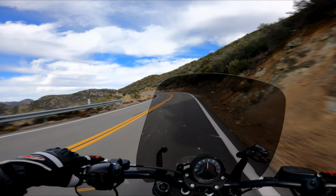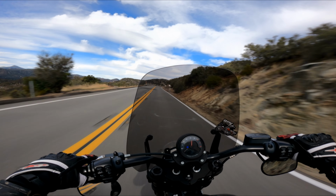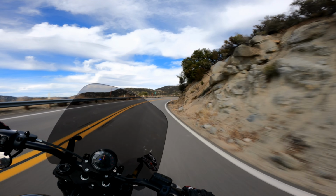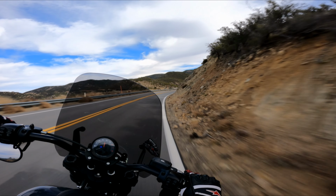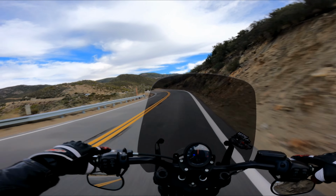This thing is loud for sure. It's like rattling my teeth, but it sounds good. Feels pretty planted in corners. A little bit of wander, but I guess that's to be expected. This is on like touring style tires.